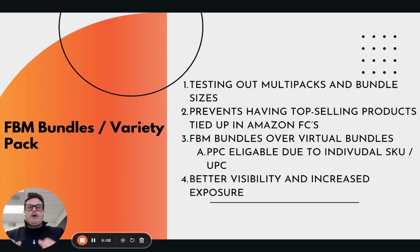Now, FBM bundles over a virtual bundle is definitely something that has more advantages. So when you create a virtual bundle, Amazon will package everything in the FCs for you. And that's great. The disadvantage of a virtual bundle is that there's no advertising. You can't do any form of extra pushing. The listing itself is actually shown below on the product detail page, kind of close to the middle.